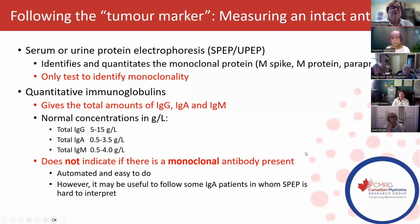So I'm going to go back a bit more to the science and talk about the tests that your healthcare team will be ordering to follow these tumor markers. The classic one is in the blood or the serum or in the urine, what we call a protein electrophoresis. And this is the only test that can tell us the name of the monoclonal protein, and it can give it a number. But labs report it differently.